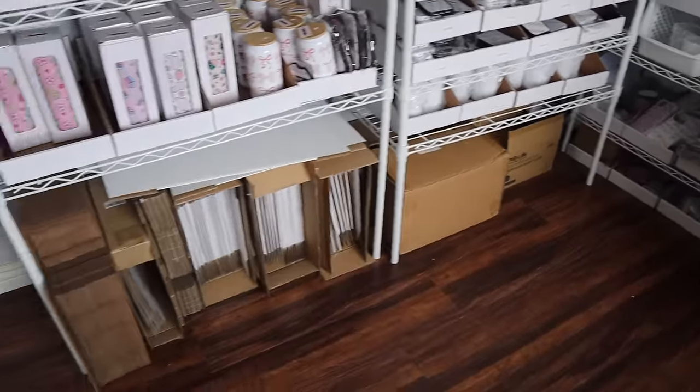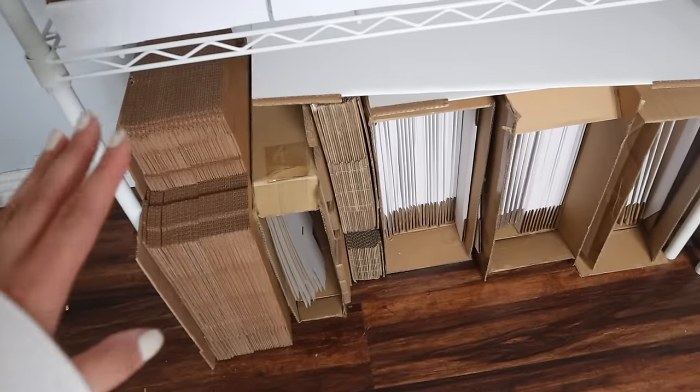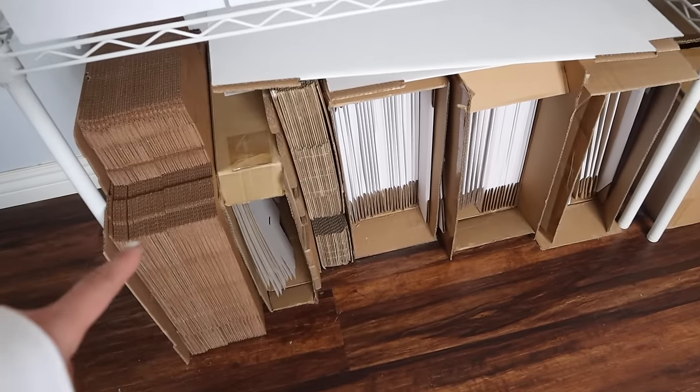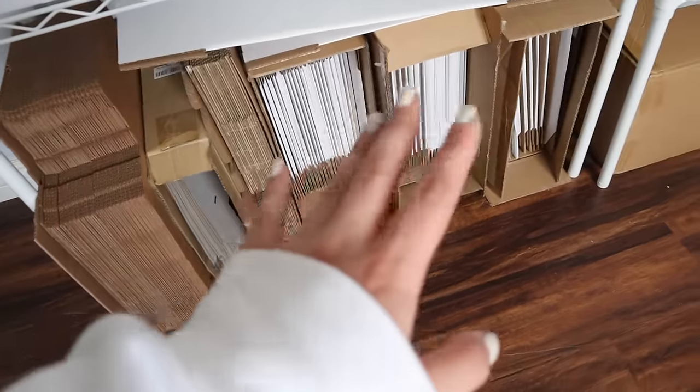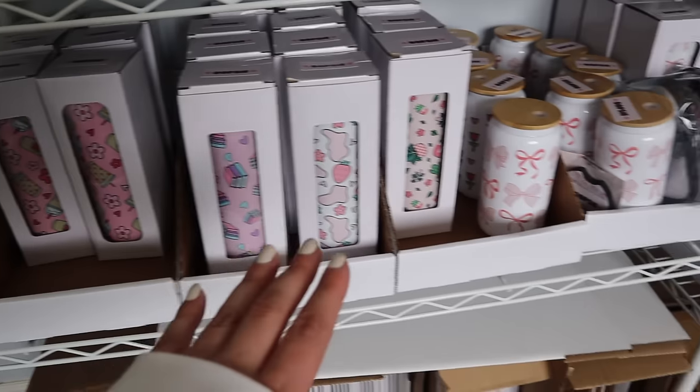And now we're gonna move on to the final shelf here. Down here is all of my packaging boxes. And I always get questions about where I get my packaging boxes from. You guys, this is all from Amazon right here, except for these super, super big ones. These are from Staples. Right above that, this is all Oopsie products.